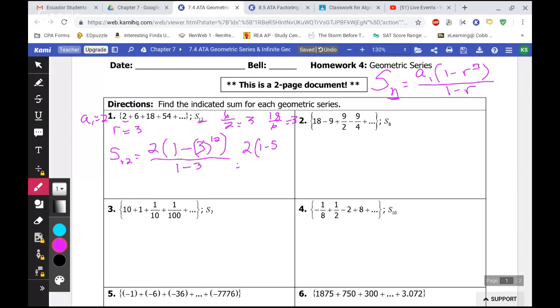Okay, so 531,441. And so then 1 minus that is negative, so it's going to be 2 times negative 531,440. And that's all divided by 2. And since I wrote it the way I did, I'm just going to cancel those 2. How cute is that?